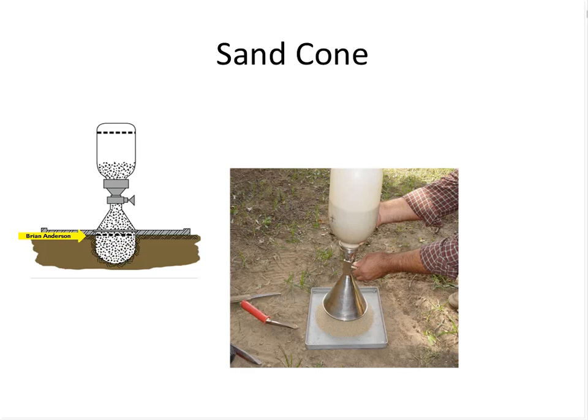Now, however much sand is lost out of this bottle, we can weigh that. We know how much sand goes into the cone, and we can get rid of that too, just by the volume of the cone. Whatever's left down here that went in the hole is what we want to know. So by subtraction, we can find the volume of the hole. That's the sand cone test.